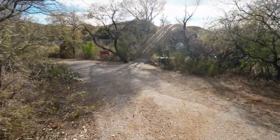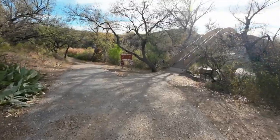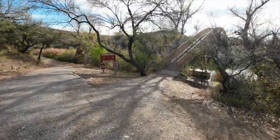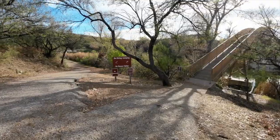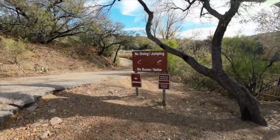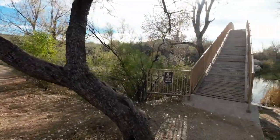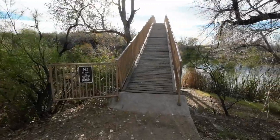Hey, look, Patch. No bicycles or scooters on the bridge. Pets must be on a leash. What? I wanted to dive off of this. I thought that would be fun. Come on, Patch.